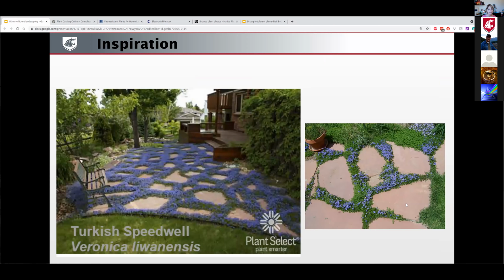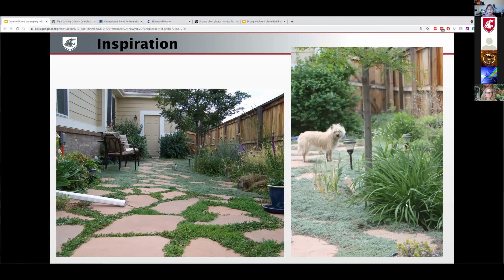Look at that. I've got to go get me some of that Turkish speedwell. It is absolutely drop dead gorgeous, and I don't think I've ever seen it before. You can walk on it. They've replaced some of their grass back here with water permeable pavers, and they've got a couple different kinds of ground cover that grows between the pavers that makes it look pretty.